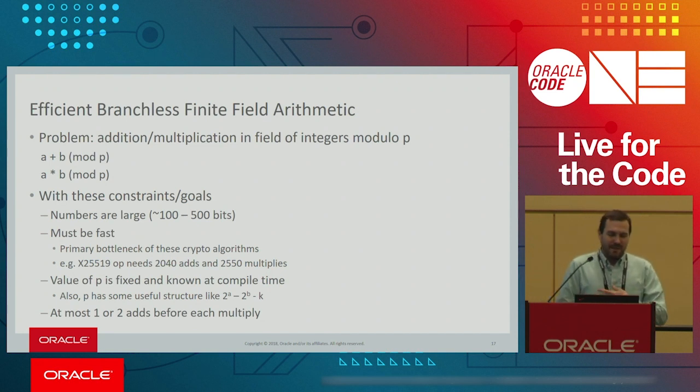Another thing that you need is branchless finite field arithmetic. And finite field sounds like a really scary mathy thing, but it's really just that you need to do addition and multiplication in the field of integers modulo some value p, where in the case of all these algorithms, p is a prime. And you have typically these constraints, at least related to crypto, is that the numbers are very large, so 100 to 500 bits.